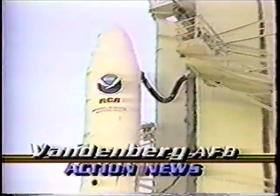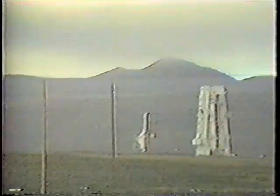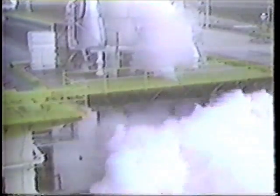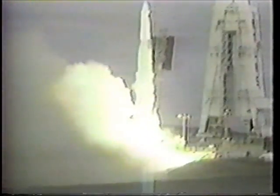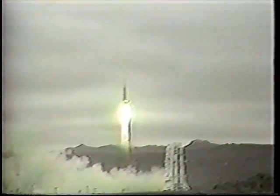10, 9, 8. This time, everything worked exactly as it was supposed to. There was good weather, a perfect countdown, a flawless launch. 3, 2, 1, ignition. We have liftoff. Liftoff of Atlas 52E and the NOAA-G satellite. The Atlas rocket, the workhorse of the space program, is almost 30 years old. It is carrying a NOAA-G weather satellite into space.